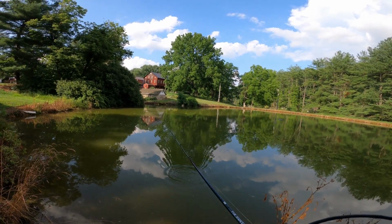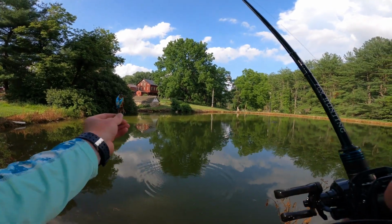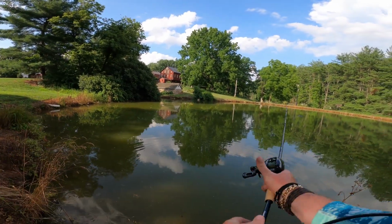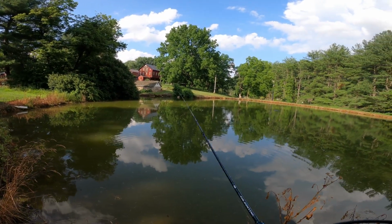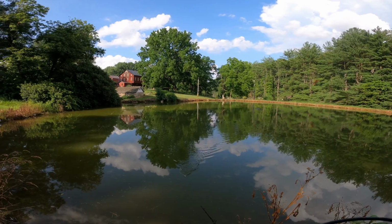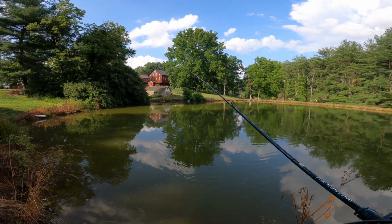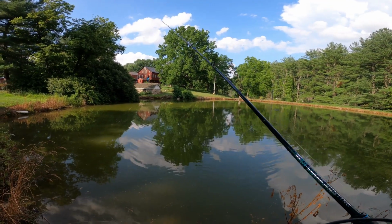Oh, dang it. I heard that. Didn't see it, but I heard it. He went to grab it right there, right when I pulled it out. Little guy. Little dude did it again right there.